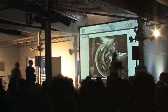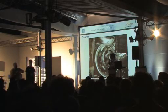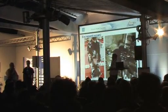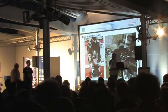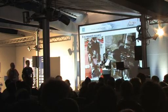Gearing, how important is gearing? You're the powertrain guy, tell them about gearing. Gearing is everything. You can have all the power in the world, but without proper gearing, it's not going to get to the ground correctly. It's about matching your power curve, matching your torque delivery to the road.